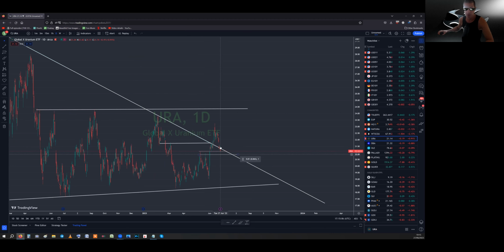So if I was a bull, I wouldn't be concerned. I'd be a bit annoyed, but not concerned. And any dip below 21, significantly below 21, is a buy. And actually, maybe I should just finally buy it if it gets to anywhere near 20, especially below. So uranium, slightly weak, but nothing too crazy.